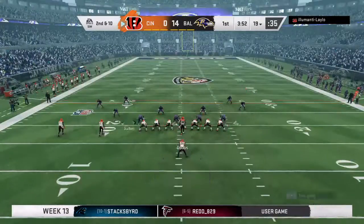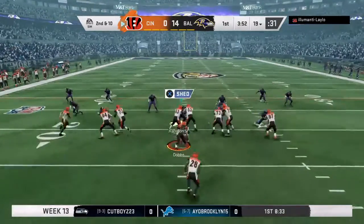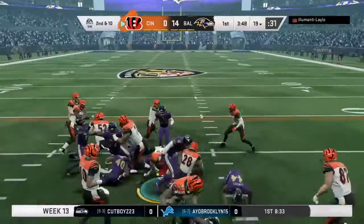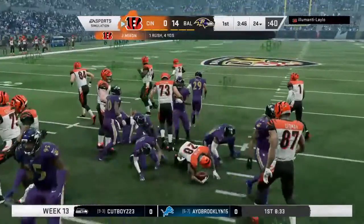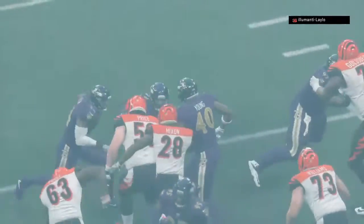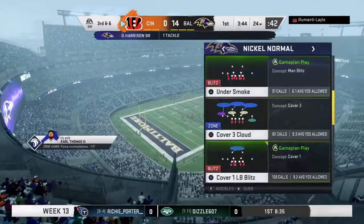So after the incompletion on first, now 2nd and 10. The former second-round pick, this is Joe Mixon. Gets this to the 24 for a gain of 4. Brandon, all things considered, they have to feel pretty good about getting that type of a gain considering the blitz that they just had against them.